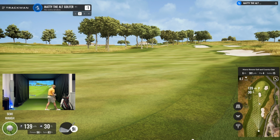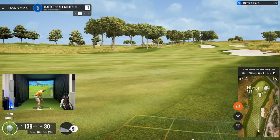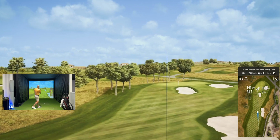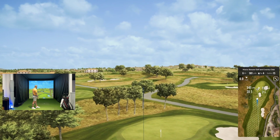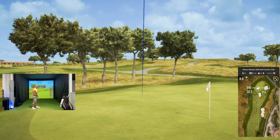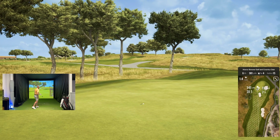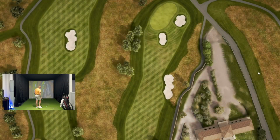I think I just want to get it on the green. That's all I'm aiming for, centre of the green. Go on, cut in there. Oh, yes. Stay. We've managed to grab it. It's a long putt.